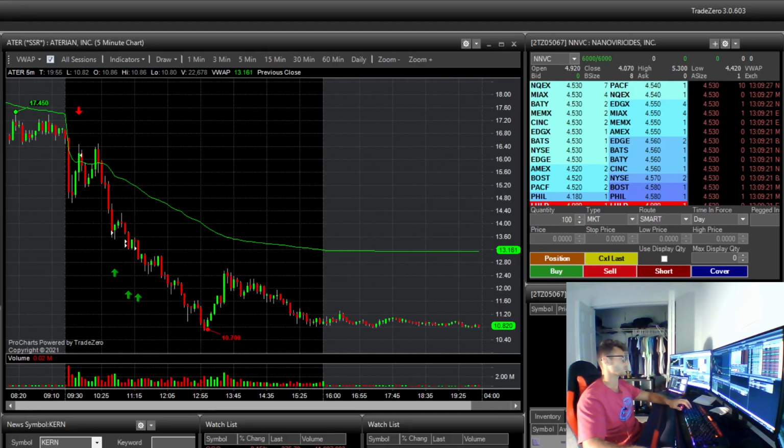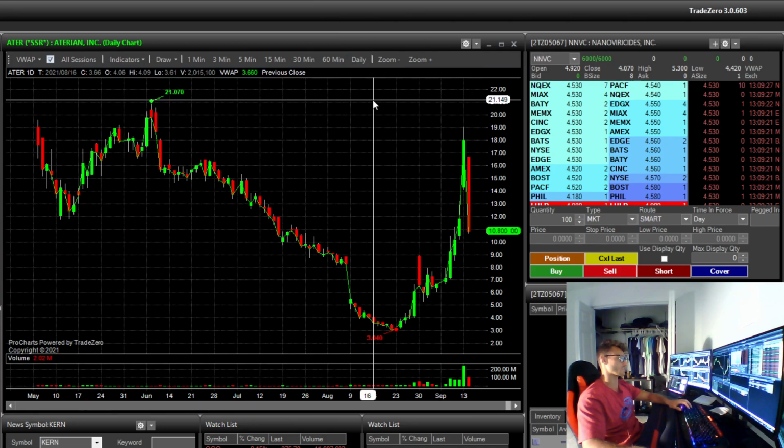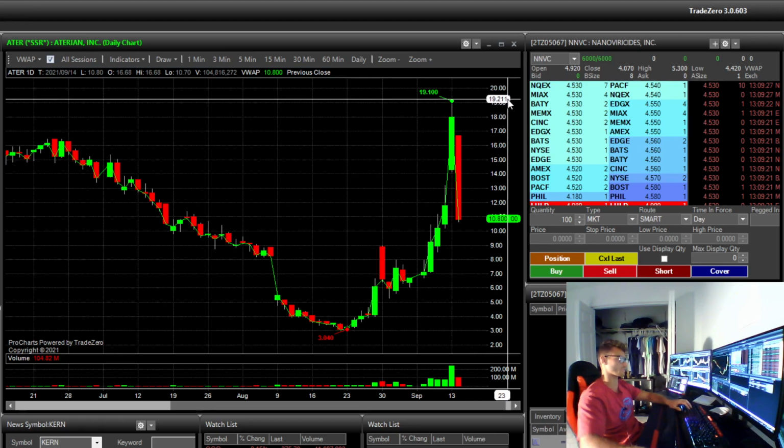I'm gonna be going over ATER today, and this is a really good setup, and this is generally something I will make an exception for. Generally, I like to still stick to gappers, but when you have an ideal multi-day runner setup like this, you just gotta go for it, because the opportunity just doesn't really get any better.